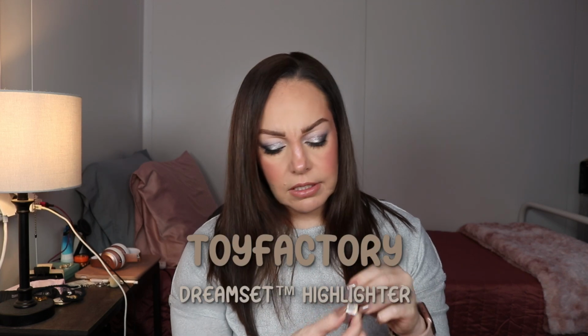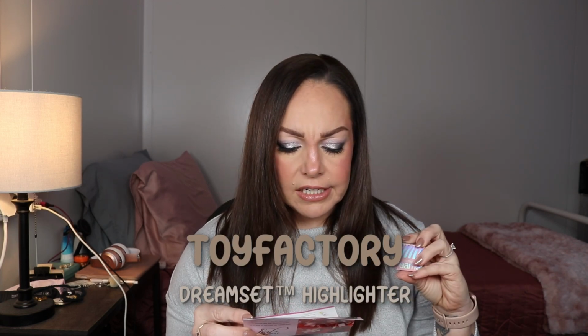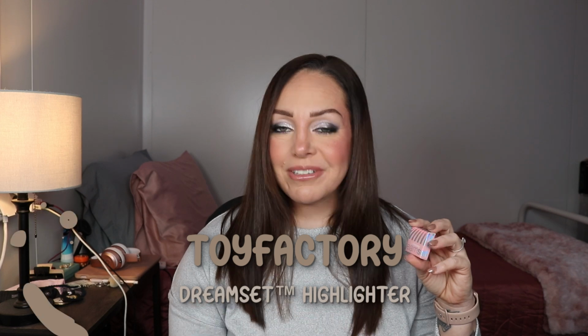Interesting. We have Toy Factory. What is this? Toy Factory Dream Set Highlighter in Bish. Full size retails for $42. Let's see. This is like sealed good. Let's grab my little doohickey. Oh, it's so tiny. Look how cute it is. That is a really pretty shade. I always need like a little tiny highlighter for my makeup bag when I travel. Hyaluronic acid, niacinamide. Okay, so it's got hydrating effects in it. Or hydrating products.